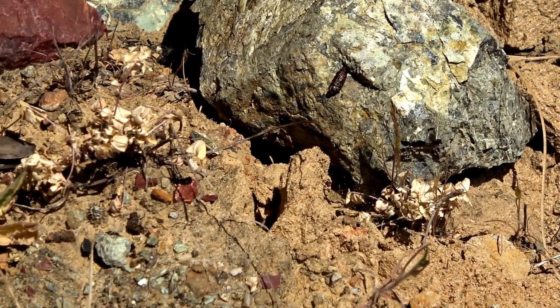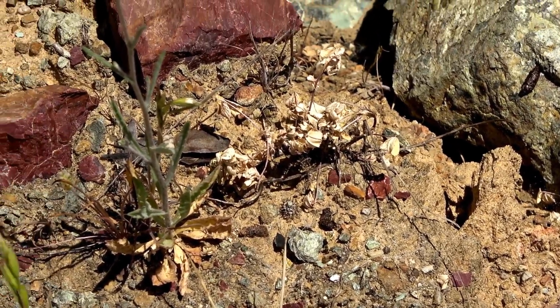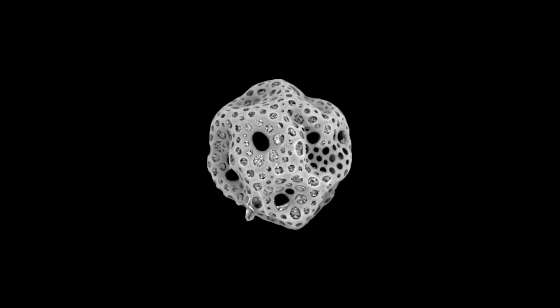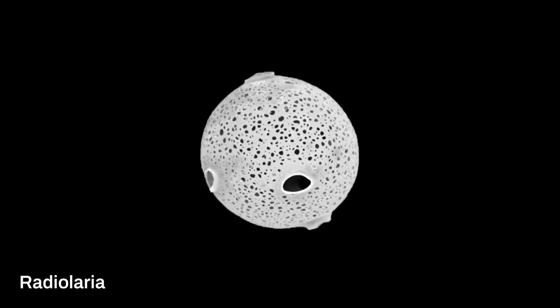Radiolaria have existed since the beginning of the Paleozoic era, which was 600 million years ago, and their exoskeletons form a diversity of intricate and beautiful silicon shapes. Radiolaria range in size from hundredths to tenths of a millimeter.